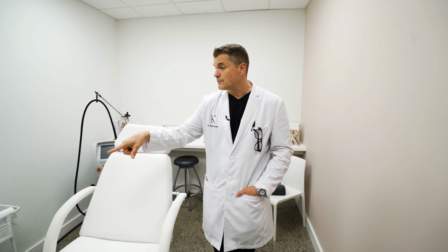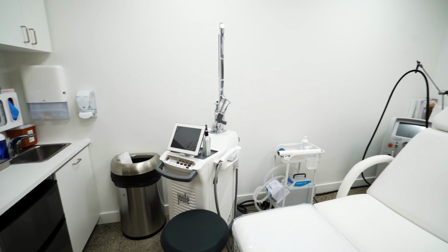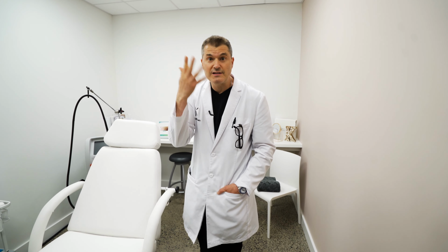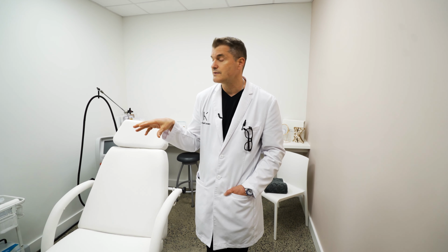And the 2 lasers that we have here, one is a Cyton, and the Cyton is a great platform because it can do so much. It does anything from removing brown spots to little spider veins, to actually resurfacing and really treating deep lines and wrinkles of the face, and even skin tightening. So it's one of these platforms that really does a lot.